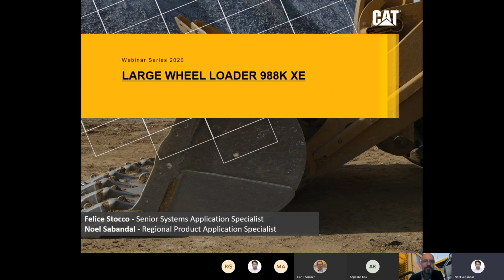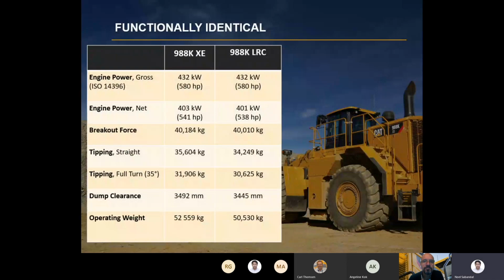Today, we will talk about the CAT 988K XE wheel loader and how it compares to the standard 988K. I'd like to start by going through the basic specifications of the 988K and the 988K XE. Both are powered by the same engine, the C18. Currently, the XE has a Tier 4 engine, while the 988K is a Tier 3 engine. The engine power, breakout force, tipping and dump clearance are almost similar. The XE is around 2,000 kilograms heavier. Therefore, when we compare the 988K and the XE, both are functionally identical.